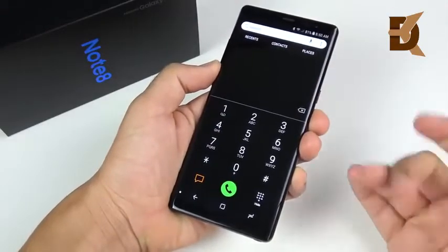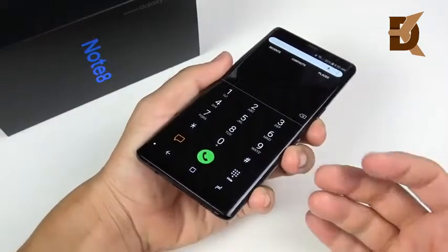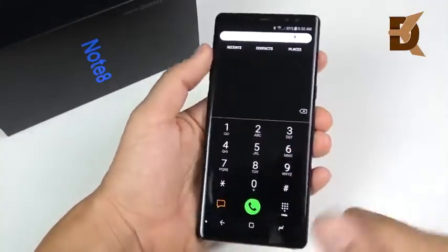There's only one complaint when it comes to the call quality, not how it sounds when you're talking in this, but through the speaker. This is another reason why I'm upgrading to the Note 9. The audio quality through the speakerphone is not that loud, and if you cover it up, you're not going to hear anything. There's no dual speakers on this setup, but call quality was strong.